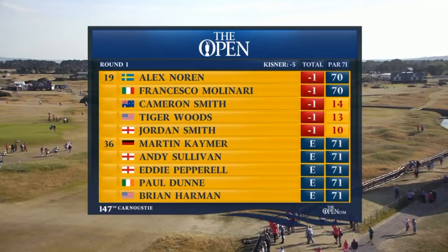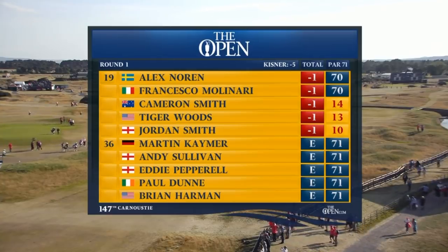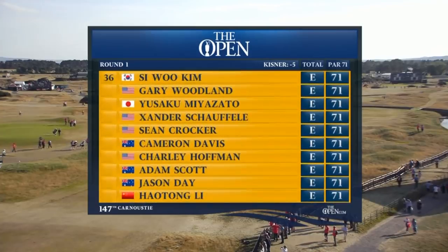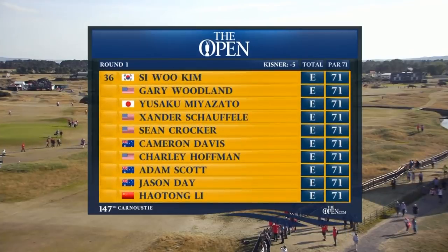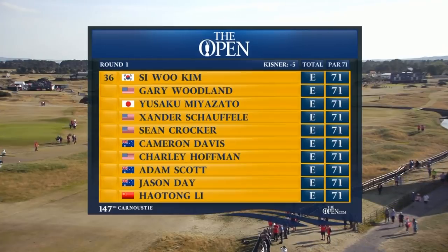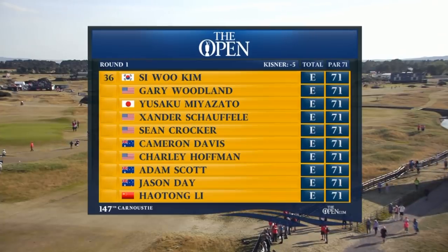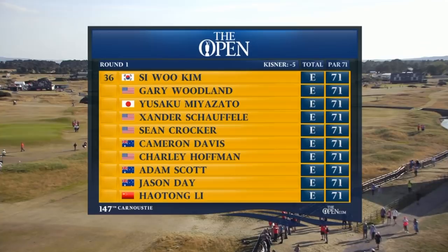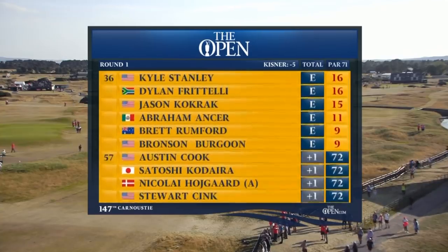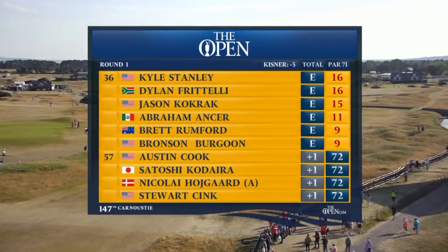Martin Kaymer was first off this morning, round in 71, playing with Andy Sullivan and Sandy Lyle. Adam Scott had it a couple under, finished with a 71, as did his fellow countryman Jason Day. Hao Tong Li, fourth last year, was exempt to ensure he played this year.